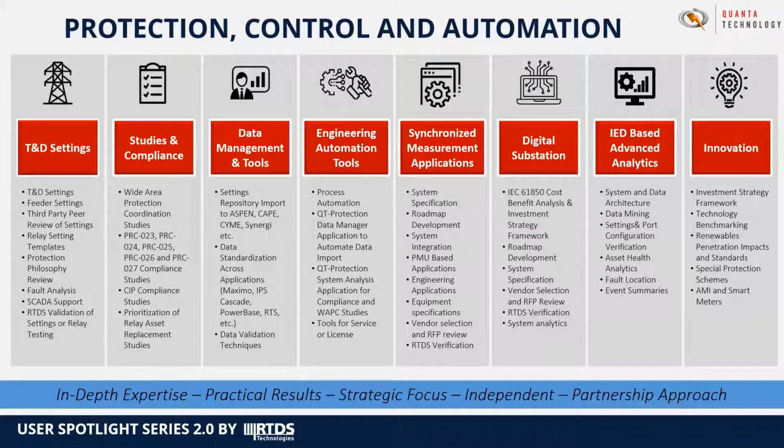And in this process, the third bullet point is the data management and tools we use. Right now we have a lot of electronic data in the utilities. All those IED data are there. All your simulation tools are there. And how to maintain this data and use this data in an intelligent way, that is basically where we can bring a lot of experience to the utilities.